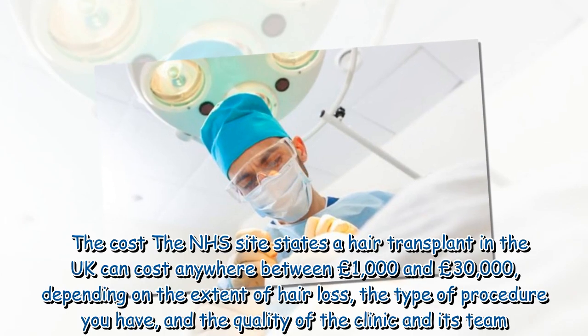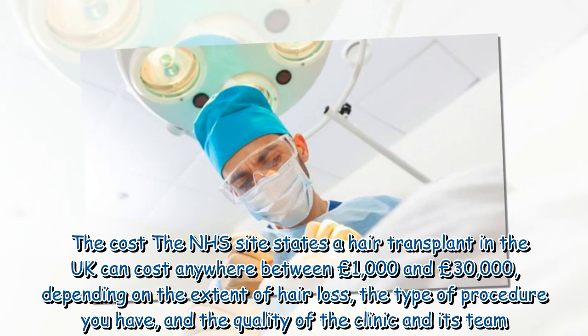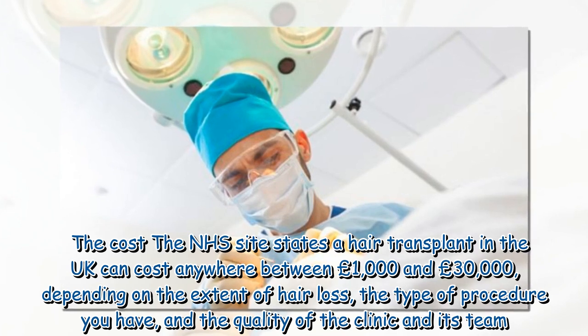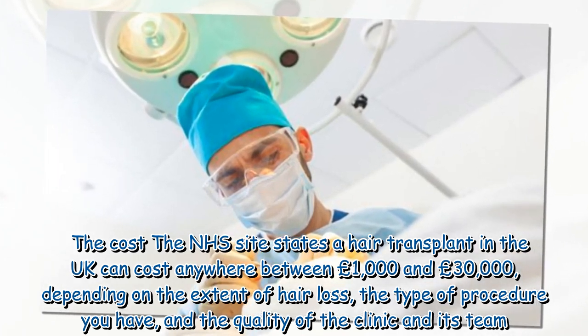The cost: the NHS site states a hair transplant in the UK can cost anywhere between £1,000 and £30,000, depending on the extent of hair loss, the type of procedure you have, and the quality of the clinic and its team.